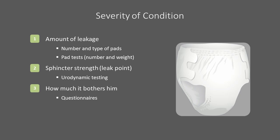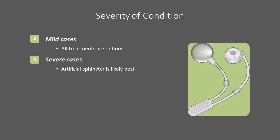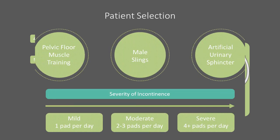It is an interesting fact that some men with very minor degrees of leakage are overwhelmingly bothered by it, while others with much greater leakage are not fazed by it at all. Regardless, as shown here, men with only mild incontinence, such as those using only 1 to 3 regular pads per day for protection, may choose from any of the treatment options, while those with severe leakage will likely benefit best from placement of an artificial sphincter. Some men in some centers may even be offered an artificial sphincter with 2 cuffs. This slide summarizes how the degree of leakage may affect one's treatment choice.